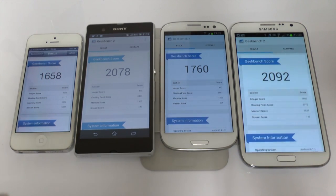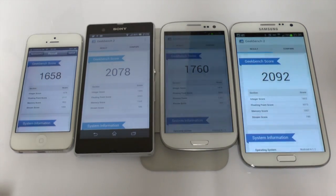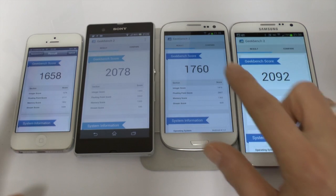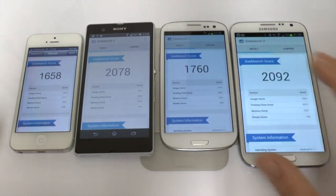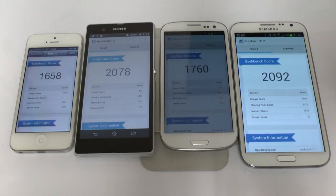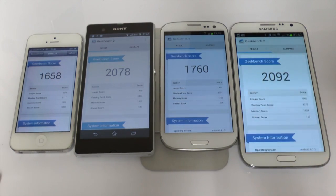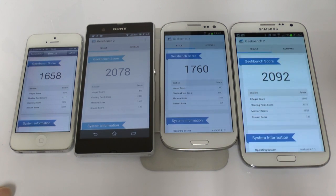Now, I've actually run this test a few times, and quite often the Note 2 and the Xperia Z swap places, but they're always pretty much around the same mark. And exactly the same thing with the iPhone 5 and also the Galaxy S3. They kind of sit around the same point, but sometimes just swap very, very slightly. So there's obviously things going on in the background that are slightly out of our control. But there you go, guys. That is the overall Geekbench score on all four of these real top-end devices. All of them absolutely fantastic phones, and this doesn't necessarily prove a lot in terms of real-life performance, but it's always interesting to see what the actual raw performance of the processor is.